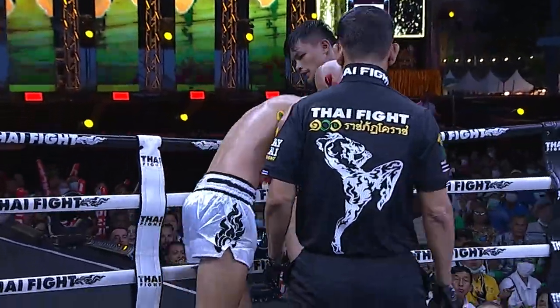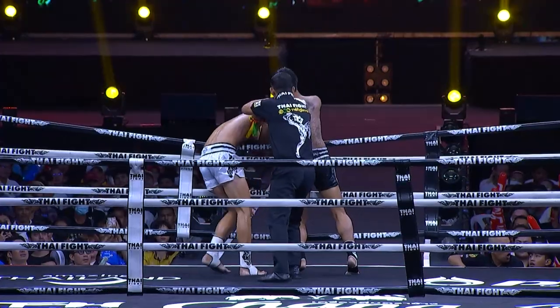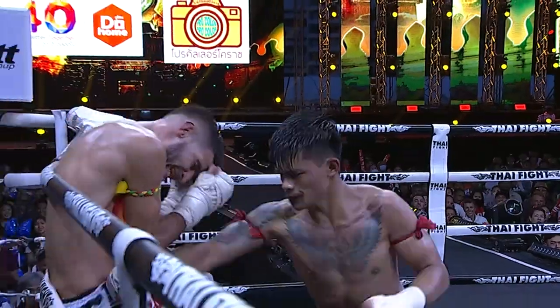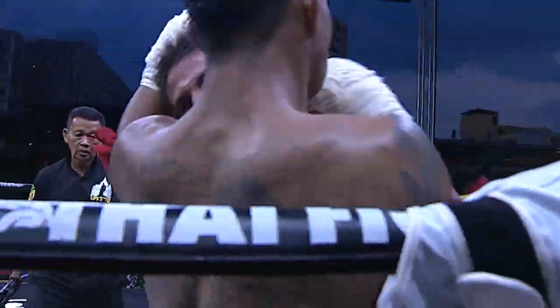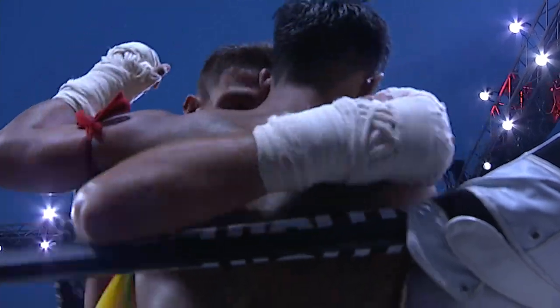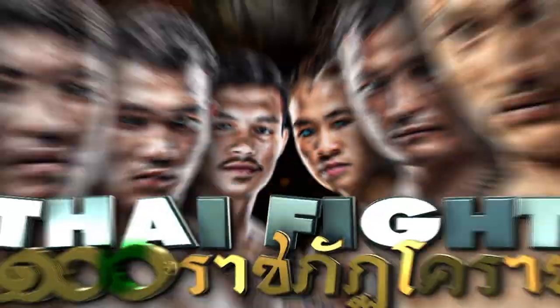Yeah, look, he's grimacing before the shot's even been thrown right now. He needs to get out of this round as quickly as possible. Yeah, take some time to regroup, because Saensuek is not going to slow down. Catches him with a good big left hook, but again, the power that we saw in round one just isn't there. Oh, but he makes it. End of round two. Saensuek on top here at Thai Fight.